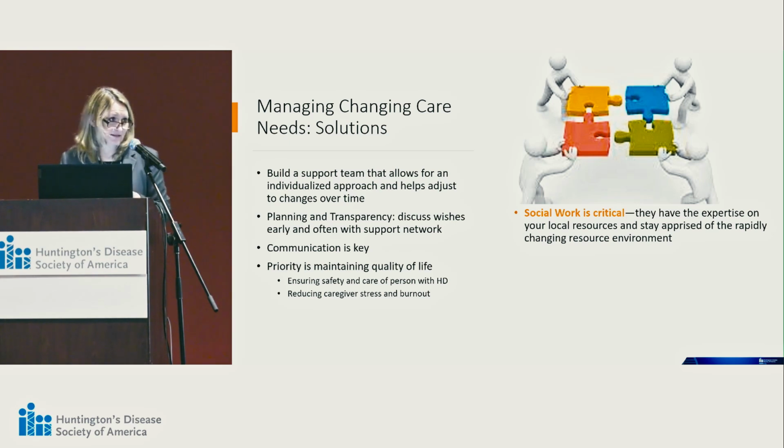One other important piece as a solution or a suggested solution for managing the changing care needs over time is planning and transparency. So discussing wishes early and often with the support network and all the ingredients of that support network so that it is part of the usual discussions and plans are made. There isn't any necessarily surprise. What is most difficult is when these changes need to be implemented in crisis mode, right? When something has happened, someone has ended up in the hospital because of the difficulties with managing the complexities of the care need, and then you need to take whatever options are available. And it still comes to that, and there are folks there to help you navigate that decision point too. But the more that we're talking about this over and over again, the more that it becomes you're part of the plan and part of the discussion.